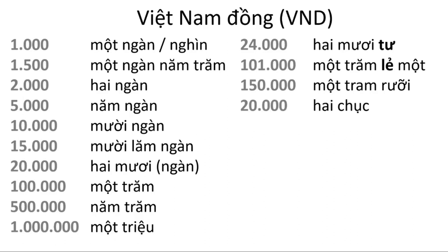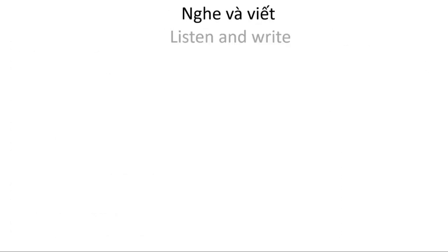20, 50. And this is a slightly less formal way of counting in tens. So you often hear this instead of 20, 20, 50, 50.